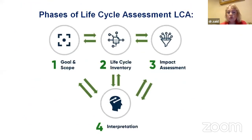Now, this is to simplify the four phases of life cycle assessment: goal and scope, life cycle inventory, impact assessment, and interpretation.